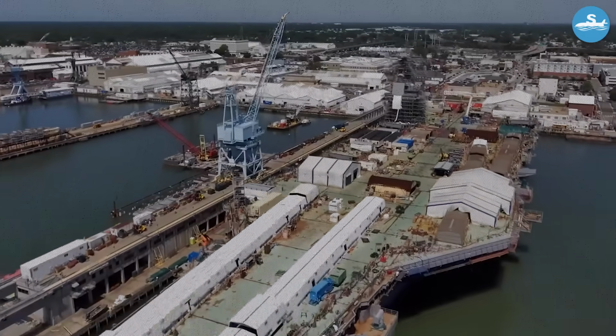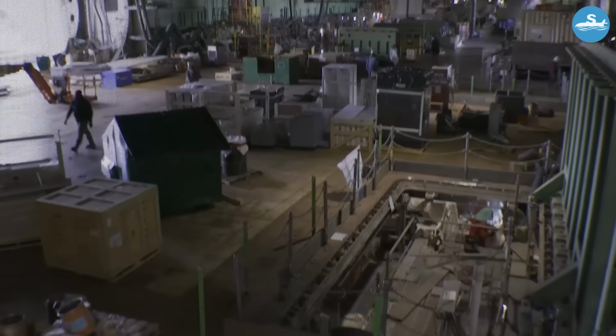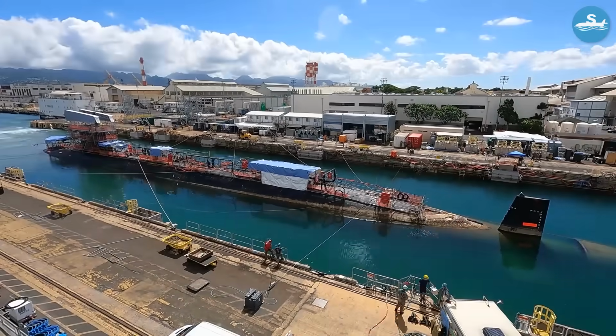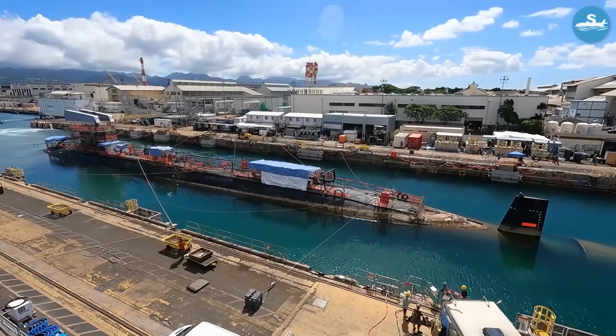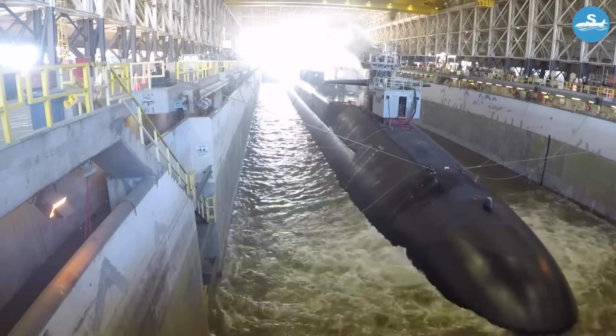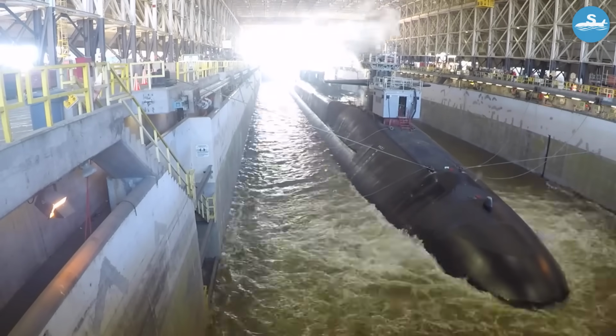But all that work means nothing if the launch goes wrong. A failed submarine launch can destroy years of progress in seconds. The engineering challenges are staggering. The risks are real. Yet somehow, American shipbuilders have mastered this dangerous dance between man and machine.